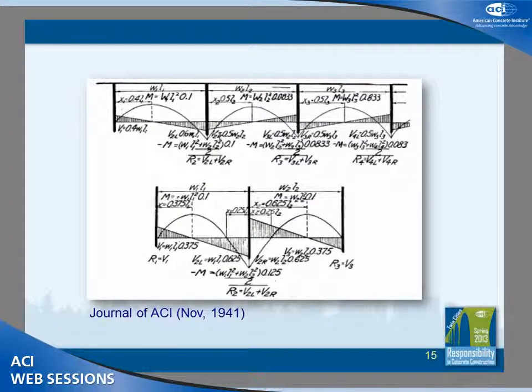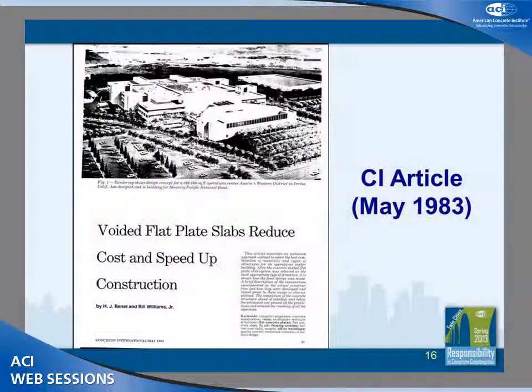I thought I'd share this with you because nowadays we get involved with computer analysis and finite element, but you know, this is where we came from, if you will. There's a simple analysis, moment coefficients, that we shouldn't lose sight of, how these things were being done back before computers were available. So I thought this was interesting.